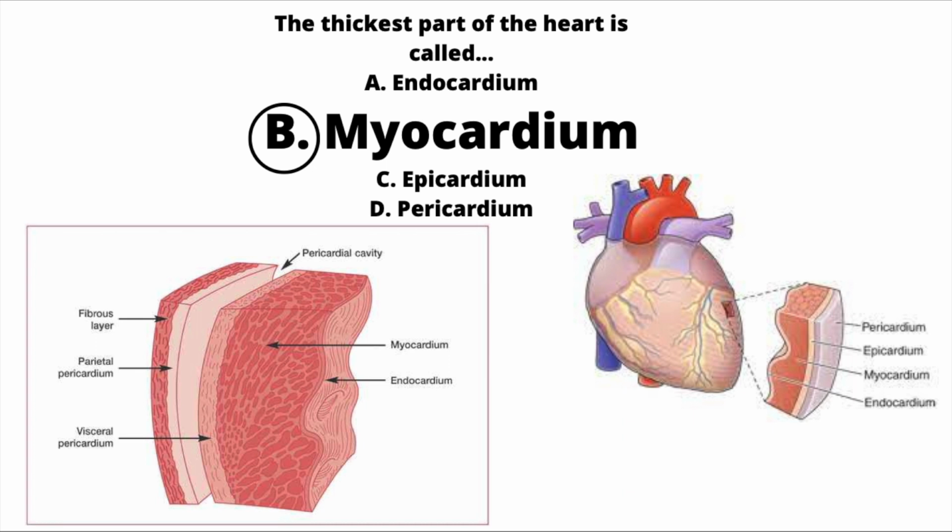I hope that wasn't confusing. The whole point of that was basically don't get the pericardium confused with the three layers of the heart. It's pretty much its own thing, and it's got all of these little layers within it as well. Also, I know these layers within layers of the heart seem really tedious, but they are super important. Make sure you remember all of these layers and the function of each layer.